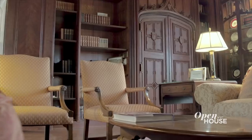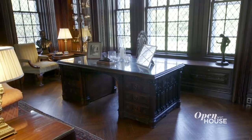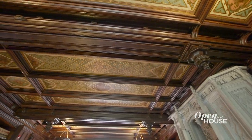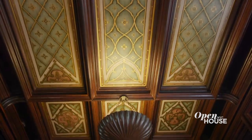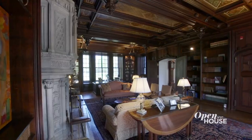This was Moses Taylor Pine's favorite room. It housed his entire book collection. There are leaded sliders that close, so in the event that there was ever a fire, nothing else in the house would be preserved, but this room would be preserved. If you look closely, you can see that the ceiling is basically made of bookmarks. He also built in a hidden staircase, so there's all sorts of really cool features in here.